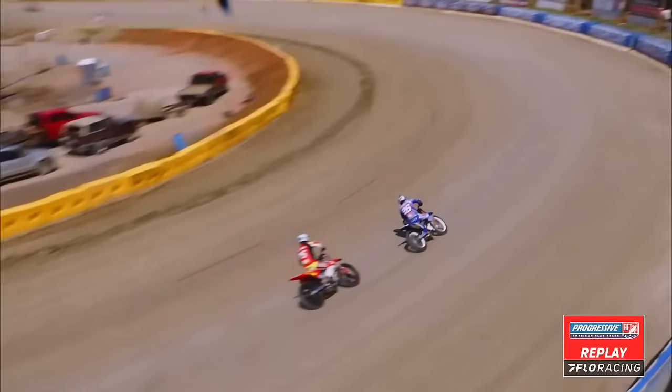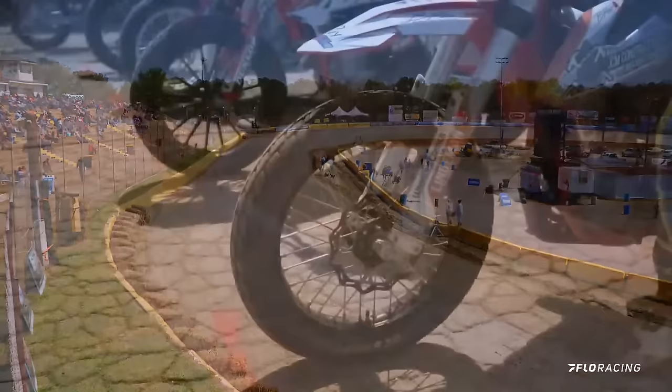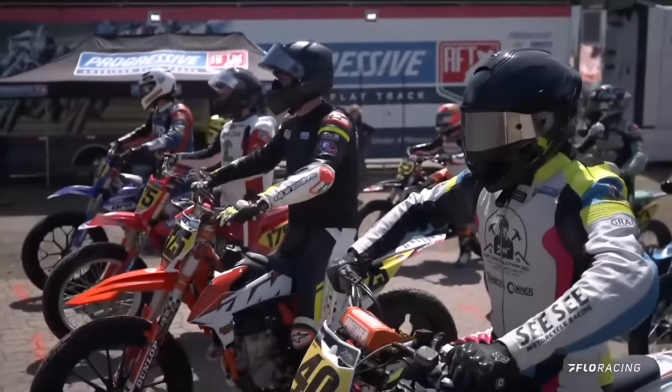But, man, that was a good shot right there from our cameraman. That's a good look at those bumps there, Scotty. You can see the track breaking up a little bit. That guy's got a front disc on there, but there's no front disc brake lever. So that's Olin Kistler on the 40 bike from out in the Pacific Northwest.